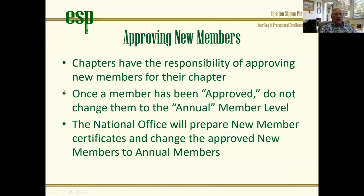Once a member's been approved, do not change them to an annual member. When Gina prints their membership certificate, she will change them to an annual member. That's the only way we know that we've got everybody covered. If I join today as a new member, at the end of August, and Gina prints a certificate out next week, she will change me, and from that point forward I will show up as an annual member. So that's something you just need to be aware of. And again, we'll do the new member certificates, and we're going to continue to assign ESP member numbers like we have in the past. We need to do that, because there's no way you would have any idea what number to use.